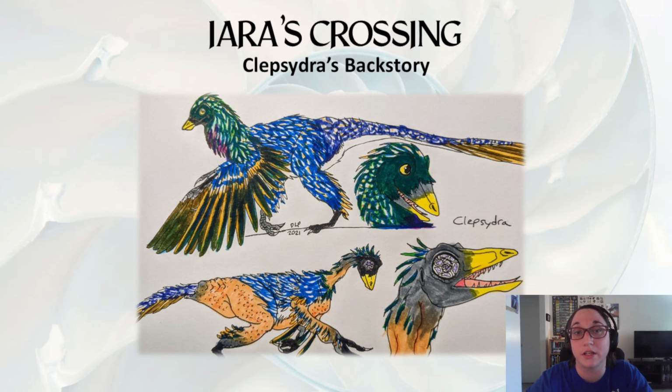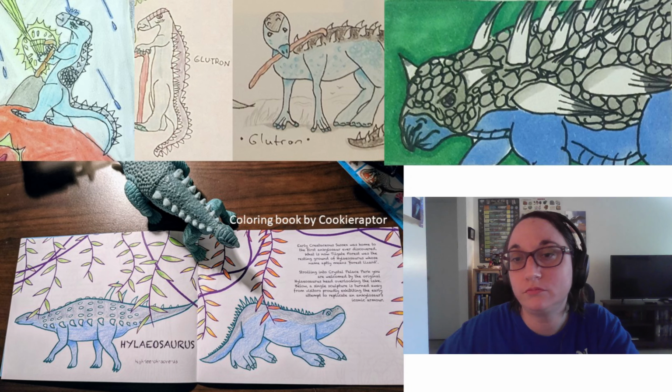Iara's Crossing is a dinosaur fantasy novel. So basically, it takes aspects of dinosaur paleontology and merges it with elemental-based fantasy. And Clepsydra's backstory especially touches on this concept quite a bit. So let's learn more about this character that we learn about in the prologue to Iara's Crossing and who serves a prominent role throughout this story.